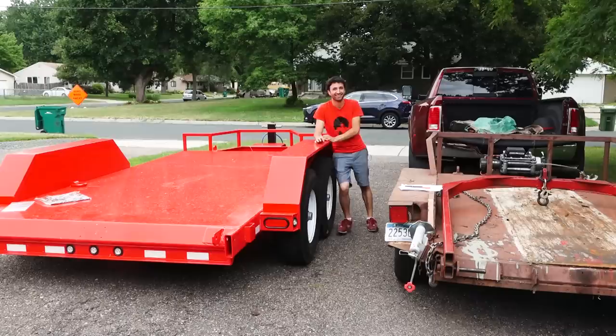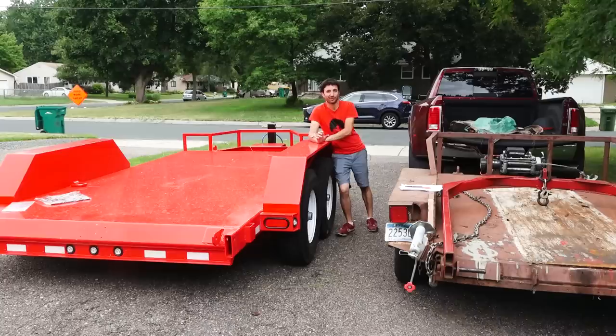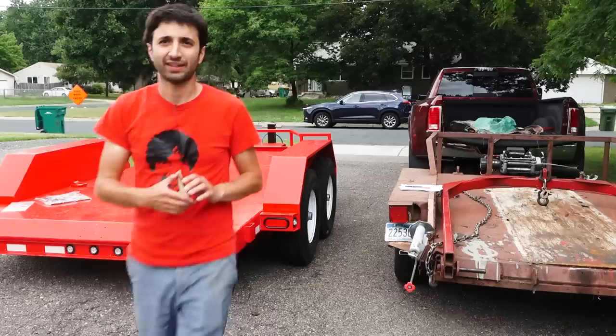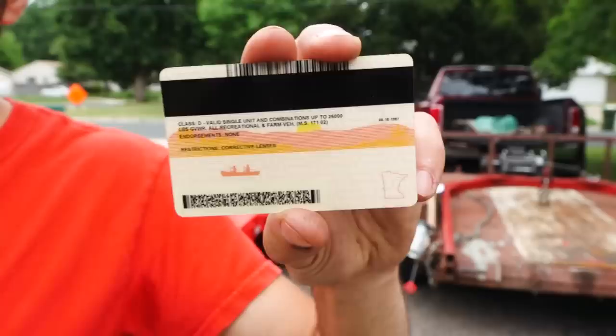The other number you need to keep in mind is 26,000 pounds. That is the maximum combined gross weight rating of the tow vehicle and the trailer that you can move with a regular license before you need a commercial license. So normal licenses are Class D. On the back of my license here in Minnesota, we've got the restriction right there.